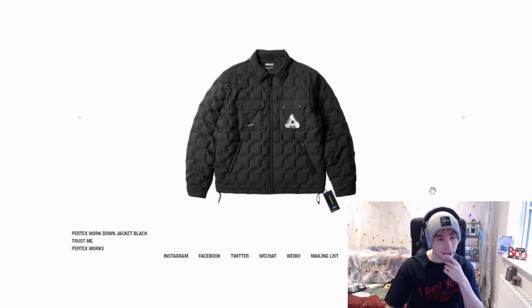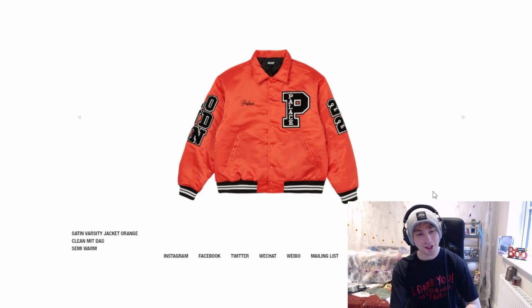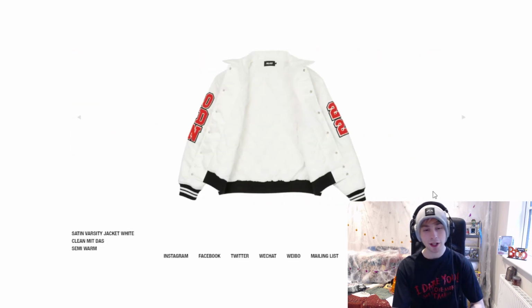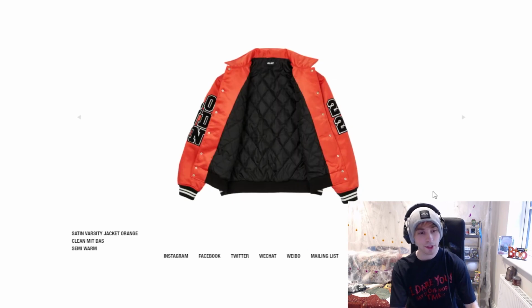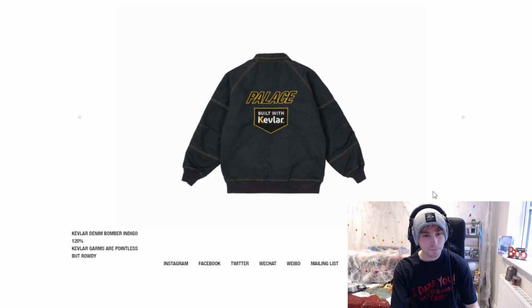We've then got a work down jacket. Simple, the colourways are clean at the end of the day. Varsity jacket, pieces that I typically like. White's clean. White's definitely clean. Black with yellow, always nice. Clean varsity from them. This is the Kevlar piece that is on the front. I just wanted to look at the back of it, to be honest. It just seemed like a different thing for them to do.